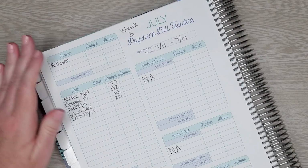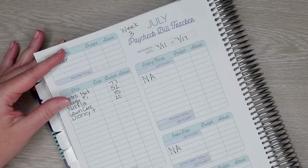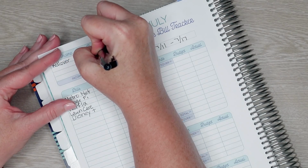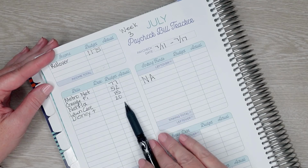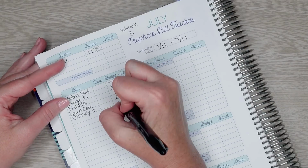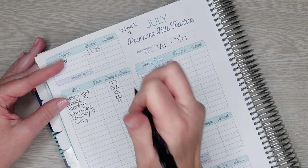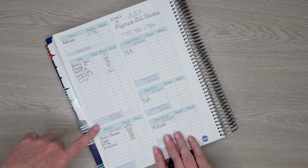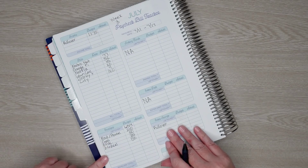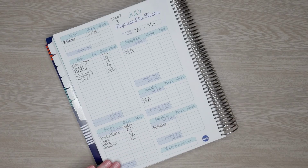Okay, so let's start with the rollover amount. The rollover amount is $1,175. Okay, so these all still need to come out, but Disney Plus will also need to come out, which is $9. And our city bill also needs to be paid. I need to remember to do that today. Down here for miscellaneous, let me see if I need to make any changes. I don't. This is all correct. Sinking funds is correct, extra debt is correct, and rollover.